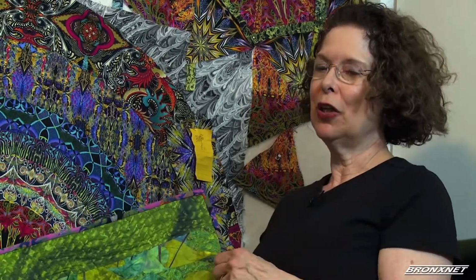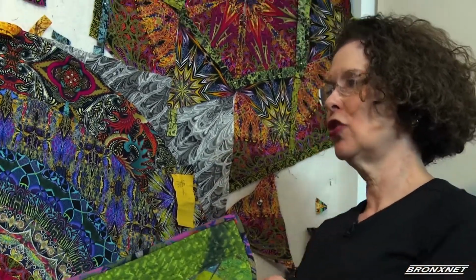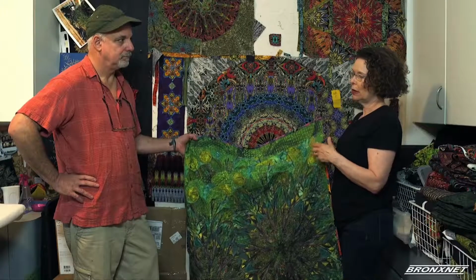They've offered me if I'd like to have one of those machines. I've used a couple of them at quilt shows, but I always joke that I would never even be able to get it in my elevator.